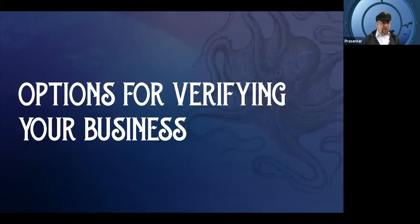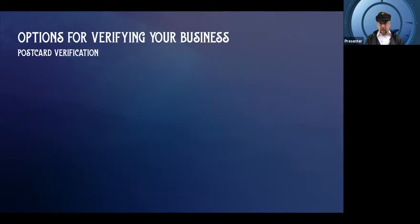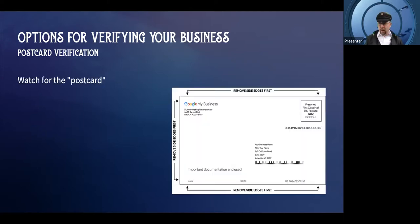So, different options for verifying the business. Obviously, you've got the postcard verification, as I mentioned. Now, I like to tell people you really have to watch for that postcard. It's going to look like junk mail, and it's going to have these tear-offs that look kind of like a mail check. Got the little sample render in there kind of thing.